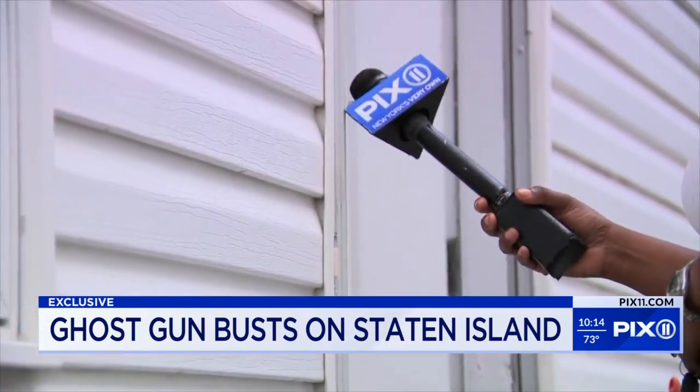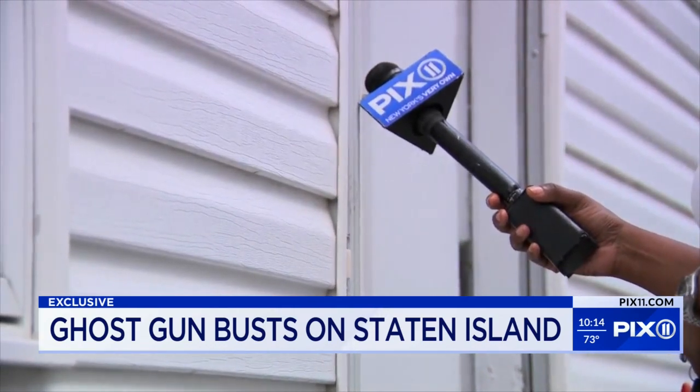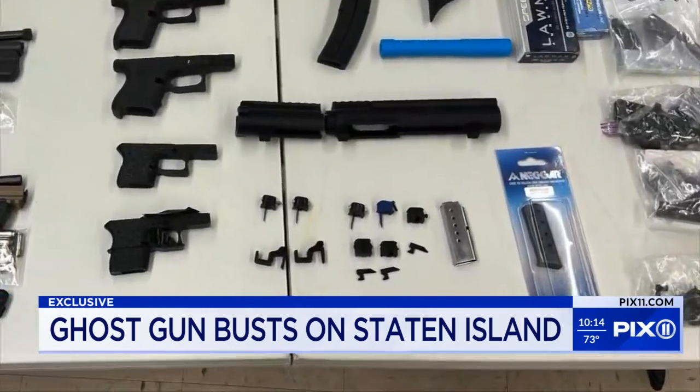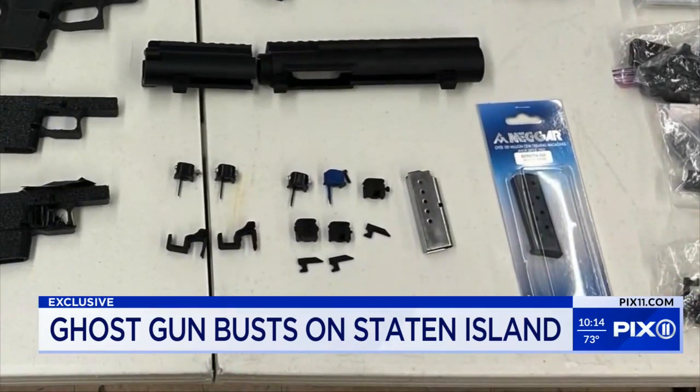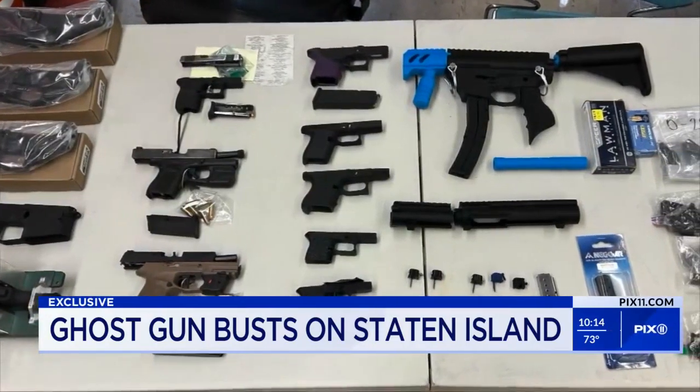I feel bad, because I never expect something like that in a neighborhood like this. Also, police found these 3D printed small attachments. The inspector says they make the guns more lethal. The function of this is that you can literally pop it into the back of any firearm, any handgun, and it is going to make that firearm fully automatic. Between both locations, more than 14 guns were recovered.